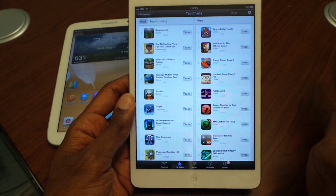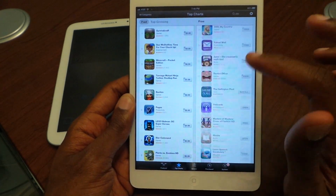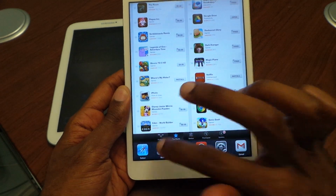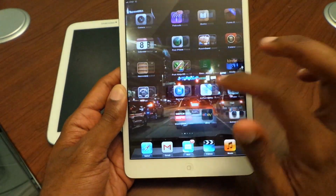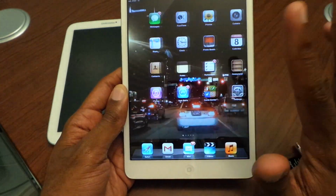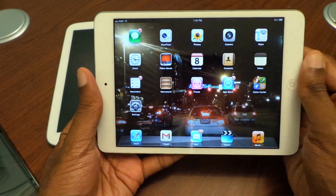They're getting better with it on Android, but a lot of times you do find the latest and greatest apps on the iPad. You get very decent performance, and there's definitely nothing wrong with the iPad. It is more limited in what you can do compared to Android. But once again, it's a personal preference thing.